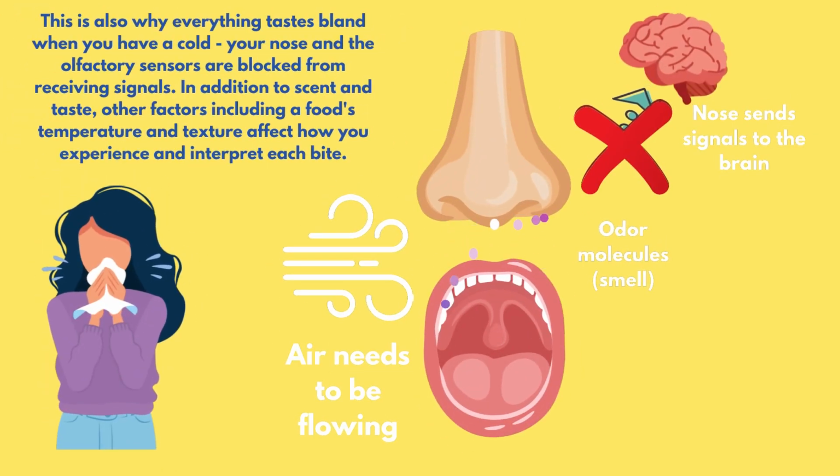This is also why everything tastes bland when you have a cold. Your nose and your olfactory sensors inside your nose are blocked from receiving signals. In addition to scent and taste, other factors, including a food's temperature and texture, affect how you experience and interpret each bite.